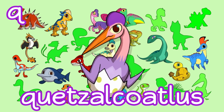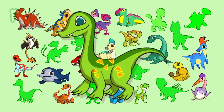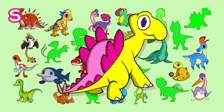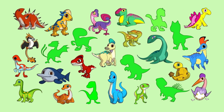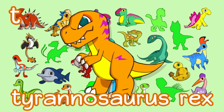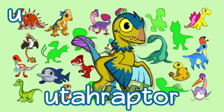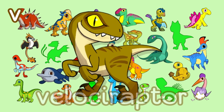Q. It's a baby Quetzalcoatlus. R. A baby Riojasaurus. S. A baby Stegosaurus. T. Look, it's a baby Tyrannosaurus Rex. U. Ooh, that's a baby Utahraptor. V. A baby Velociraptor.